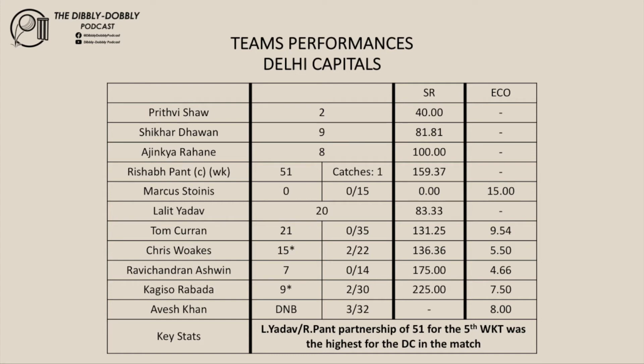Obviously be responsible, think it through. Right, okay, we don't need to go playing big shots here. We just need to build a partnership, rebuild the innings, and try and get to a score that we can defend. In the end, they got to 147.